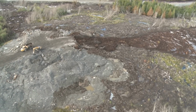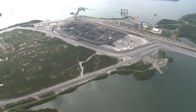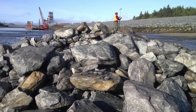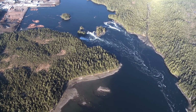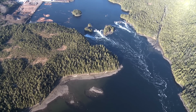The project's environmental compensation initiatives include the creation of 40 rock reefs in Porpoise Harbor, habitat for a variety of marine life. $80,000 were also invested specifically in rehabilitation to Prince Rupert's Butsy Rapids Interpretive Trail.